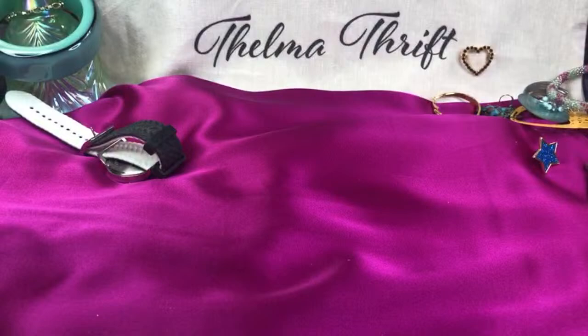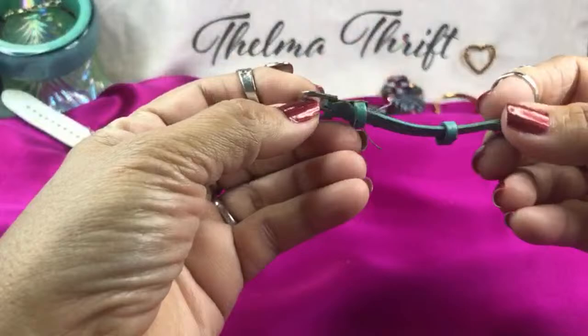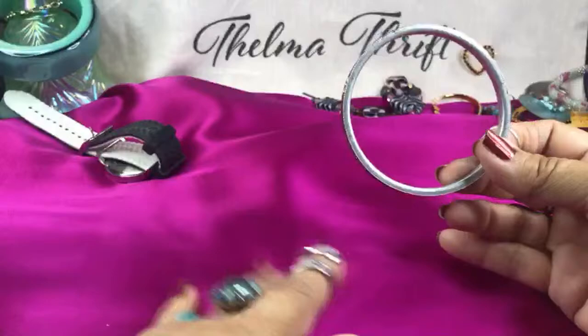That's a nice one. Oh, that's a pretty earring too. That's a silver tone. I like that too. We have a piece of a watch strap. Here's some Bollywood looking stuff. Bangle.